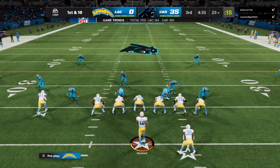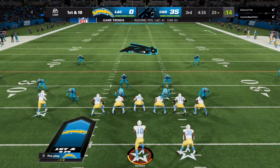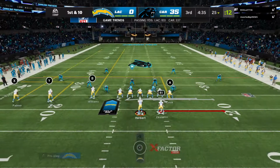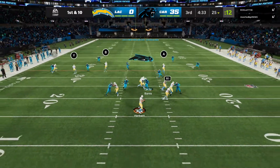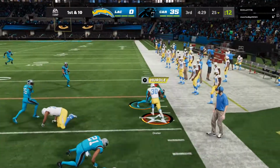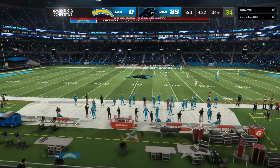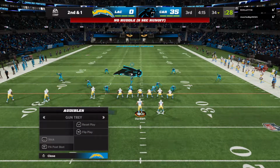The Charger drive about to get going. And on the last drive, they were in field goal range. They just opted not to kick it, didn't get it. How does that change the mentality this go around? I don't think it changes much for the head coach because this is what he preaches all the time. Attack at all times in any spot on the field, and he likes touchdowns, not field goals.